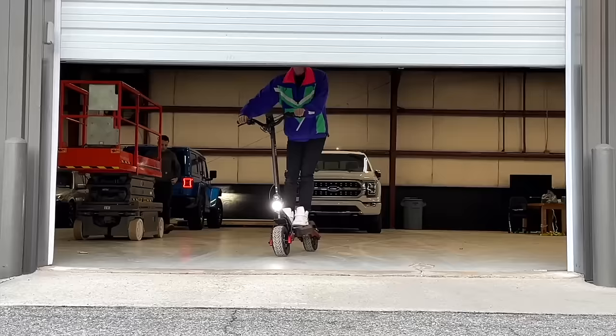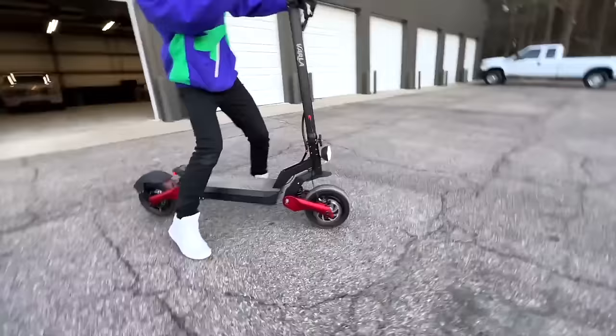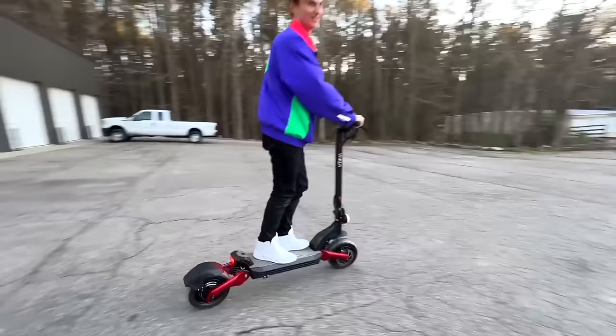Ladies and gentlemen, I introduce you the Varla. Woo! This thing is crazy. I just did a two-wheel burnout in the garage. I gave it gas. Look at that. Oh, hold up. Front wheel and rear wheel drive. Oh, the front is just burning out like crazy. All right, whip it. First outdoor rip.